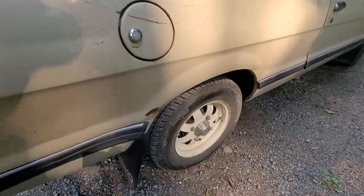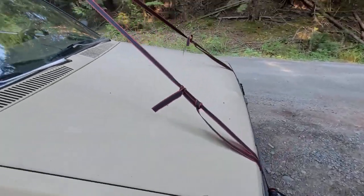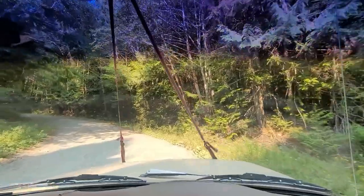13-inch tires, low range transmission. The last 5 miles, kind of rough. We'll see what happens. So as I was saying a few minutes ago, this road is 7 miles long. The first 5 miles is pretty well maintained.